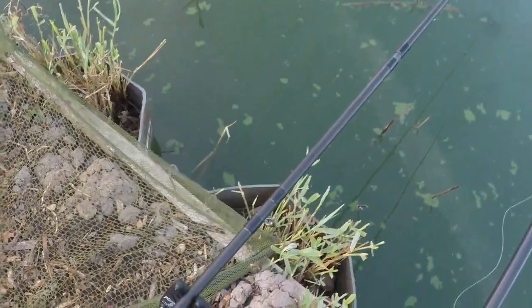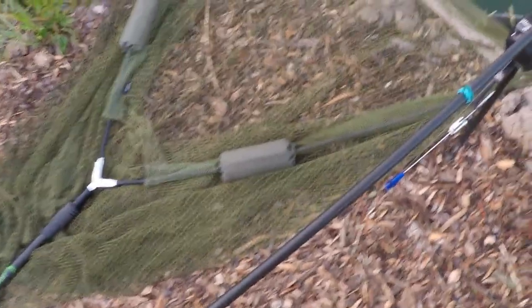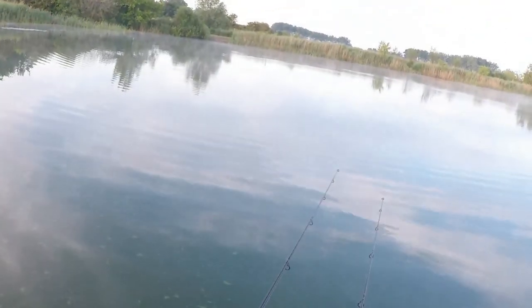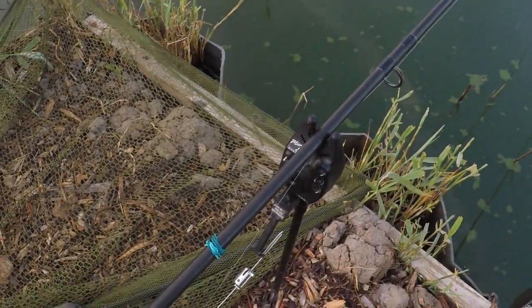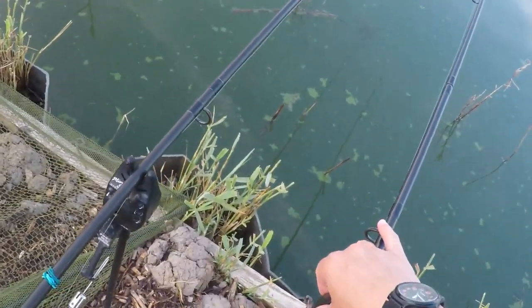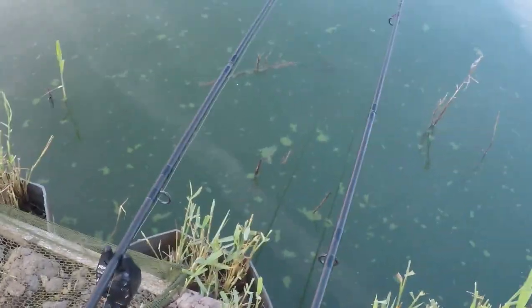And we'll just alter the bite alarm so it's level with the other one. That's lovely. That's good. Don't want them too close together. Swinger on. And we're all set.